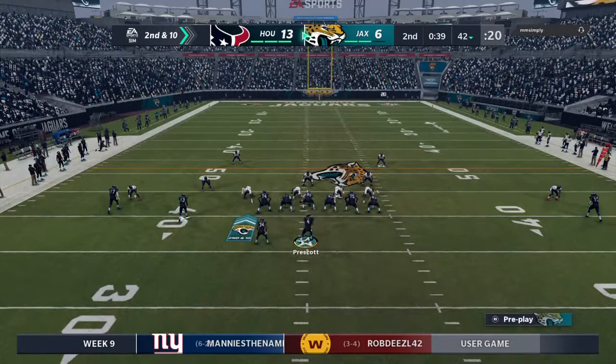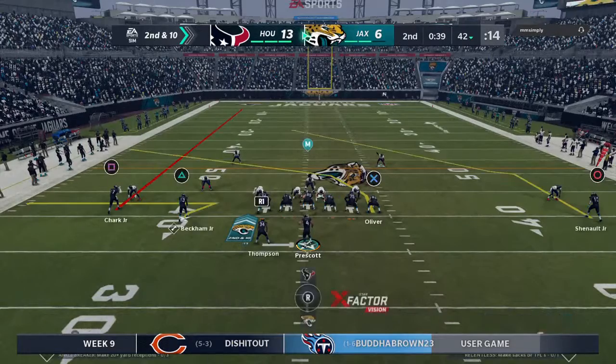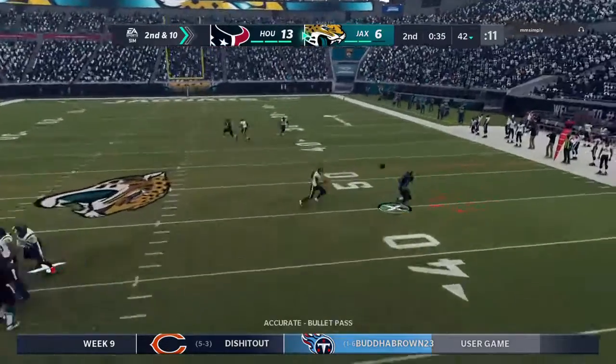Kill. 55. Right there in the middle. 55. Check 54. Go to 54. Go to 54. Line. Check 3.